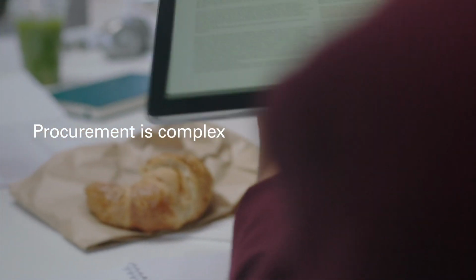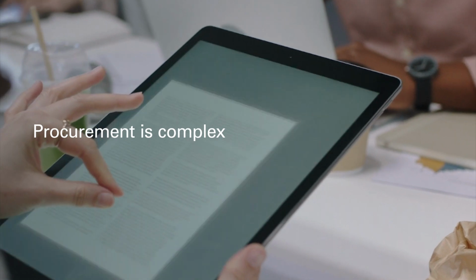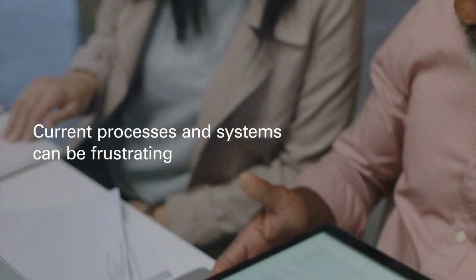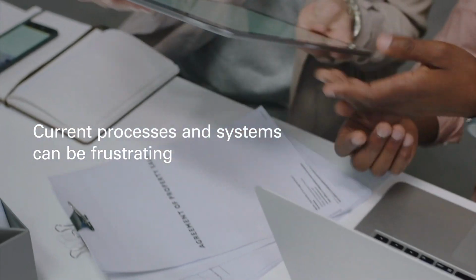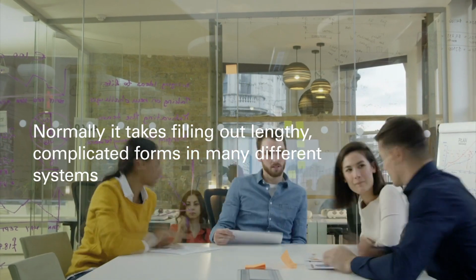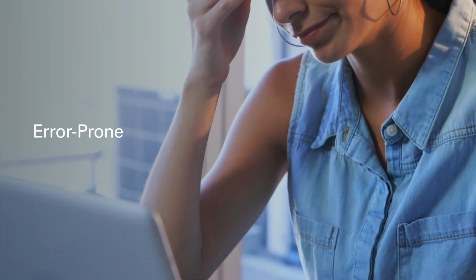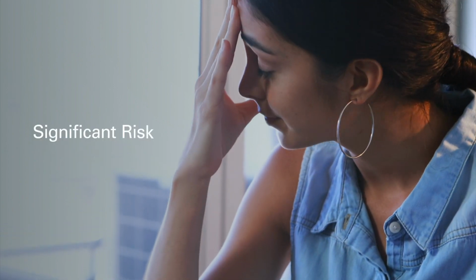Procurement is complex. No one ever says our procurement processes are really easy. Current processes and systems can be frustrating, not only for those in procurement, but also the business unit requisitioners and supporting functions like risk management, legal, and other key stakeholders. Normally, it takes filling out lengthy, complicated forms in many different systems, like risk management, contract management, sourcing, along with procurement. This makes the process slow, error-prone, and disconnected. This causes frustration, adds cycle time, and injects significant risk.